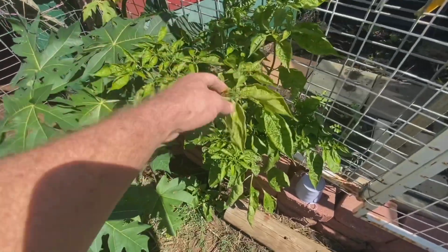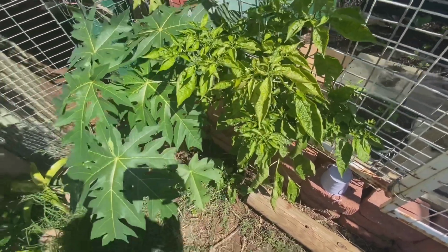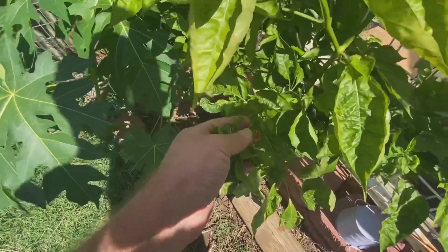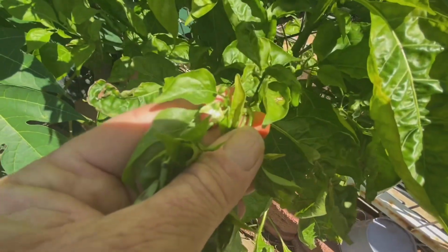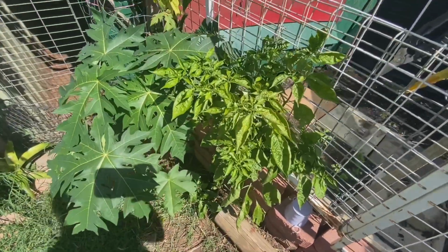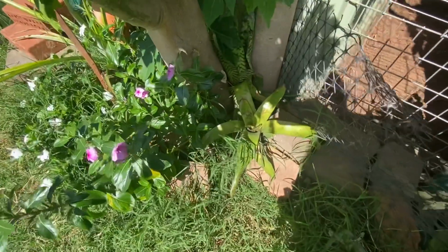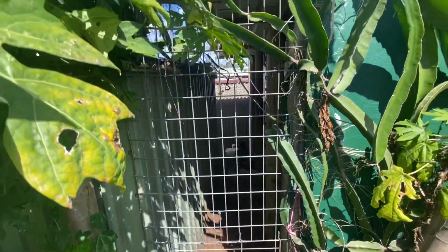These here, I didn't know what they were when they started, but I thought it's got a different leaf, so I'll keep it. Turned out to be a chili. Don't know if you can see them chilies. So, yeah, nice. Very nice. Yeah, the Broms love it in here. Up against the shed, two of them. Right near the chook pen.